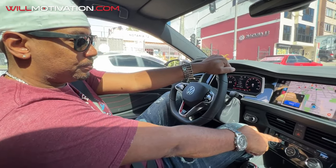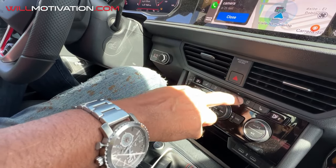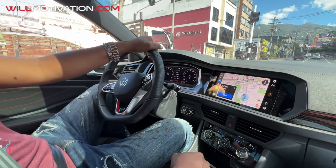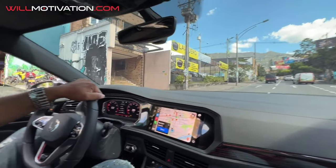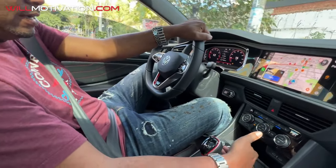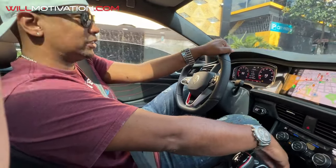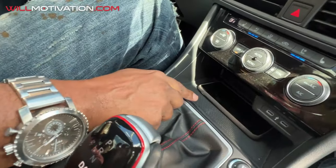If you look down here, we got heated seats. We got cool seats. Let's turn on the cool seats. Yeah, you like that. Of course, you got your AC. You got dual climate control AC. We got wireless Apple CarPlay, which is a dope feature. We have wireless charging, like a wireless charging pad down here. If you look down there, that's wireless charging.